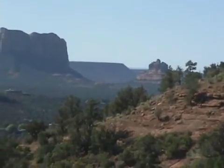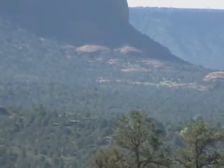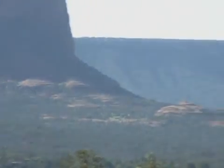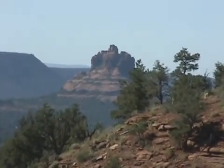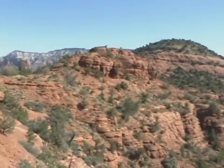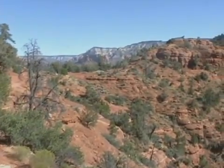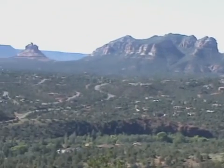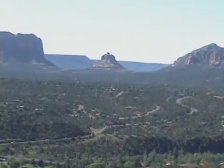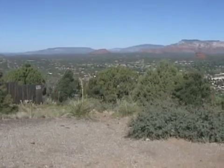Chapel on the hill over there? Or something else? Yeah. That's where we were yesterday. And there's the, is it Bell Rock? Bell Rock. Yeah. This is partway around the trail. It's Airport Loop Trail, something like that. So this is the overlook from the airport, looking west over Sedona.